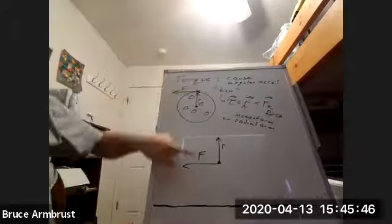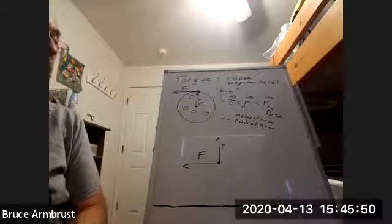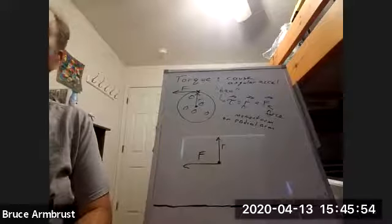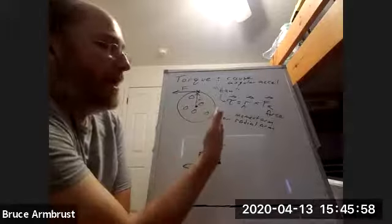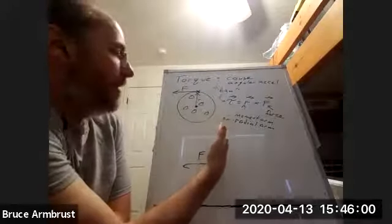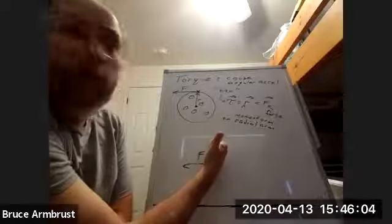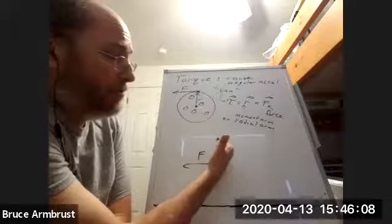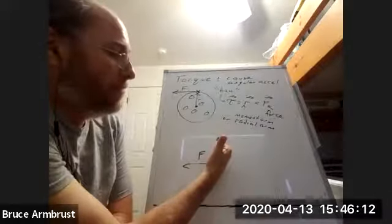And then hopefully you remember that about vectors, that their location doesn't matter. Where they actually start doesn't matter. It just matters what direction they're pointing and how long they are. So I'm going to line my hand up with R, and I'm going to curl my fingers towards F. And notice that makes my thumb come out of the board towards you. And so that's where the torque vector points.